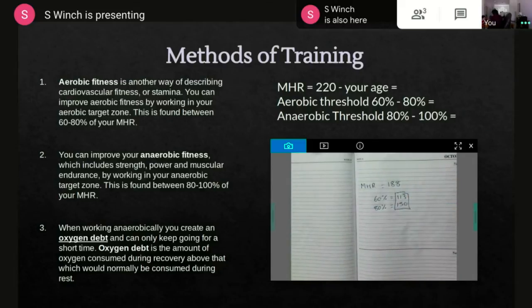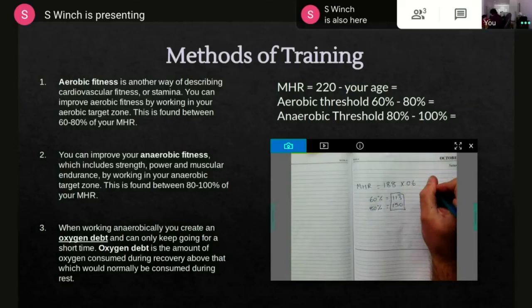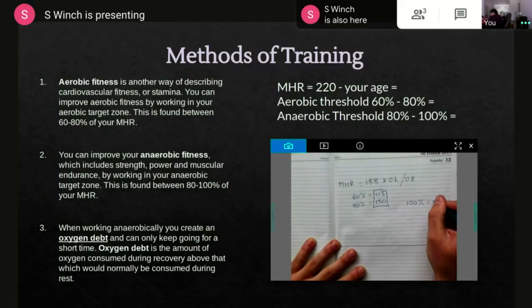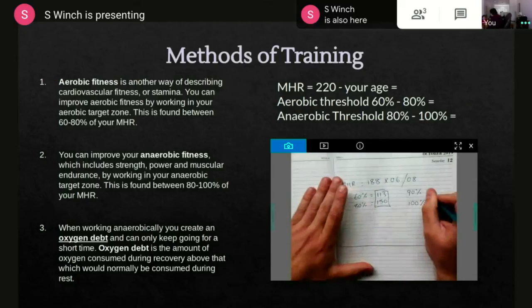Now, I know I've included a little bit of maths in there for you, but it's really important that you know how to do that method. So times it by 0.6 and times it then again by 0.8, that will give you 60% and 80% of your aerobic capacity. Of course, for anaerobic, well, we know that 100% is equivalent to the number, which is 188, and 90% would obviously just be, I say obviously, I'm using my calculator, we've got 169, okay?